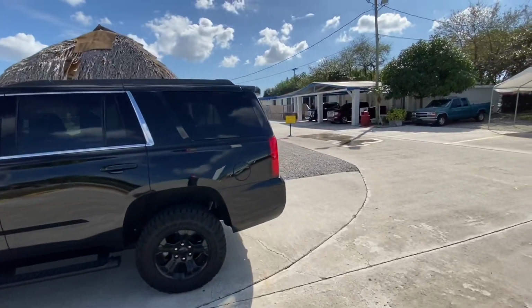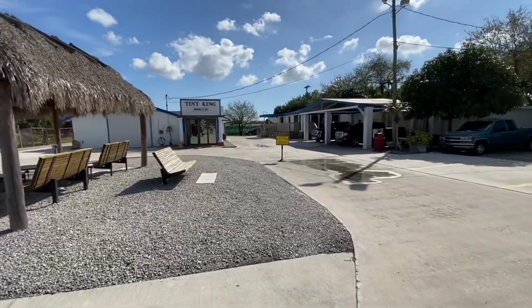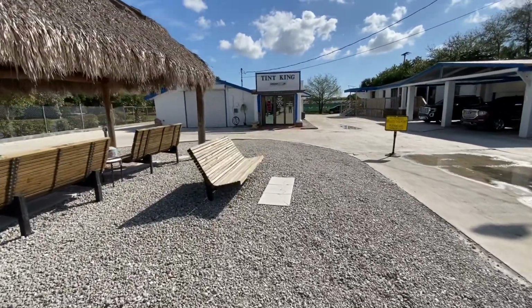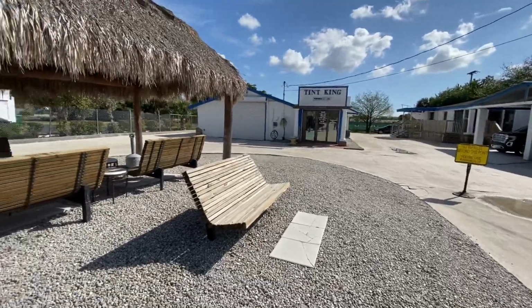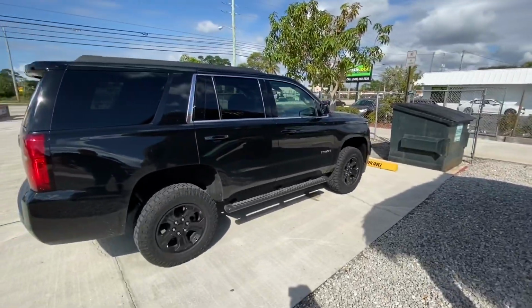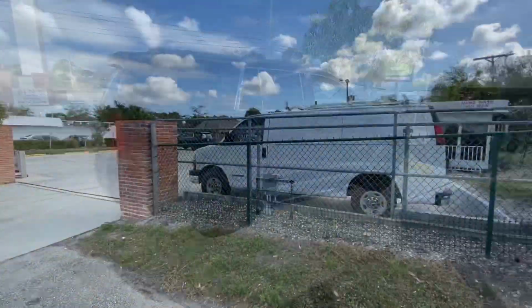And major shout out to the people here at Tint King down here in Palm Beach, Florida for getting this in. They're actually doing the entire job here. You guys should definitely go check them out if you happen to be around here in the area. So this is what it looks like now, and then you guys will get to see what it looks like when it's complete.